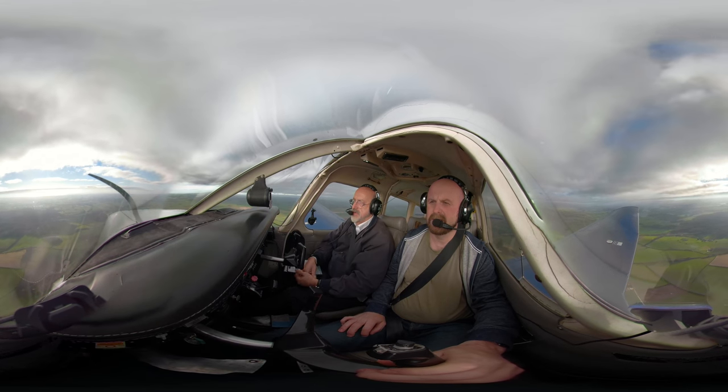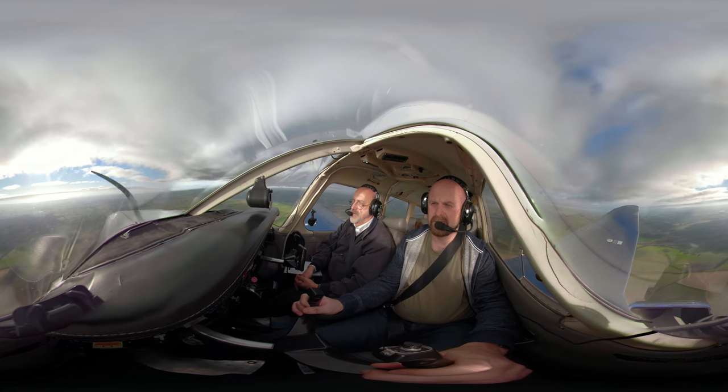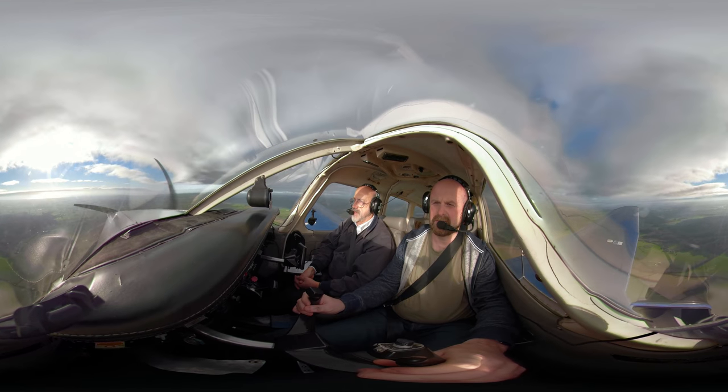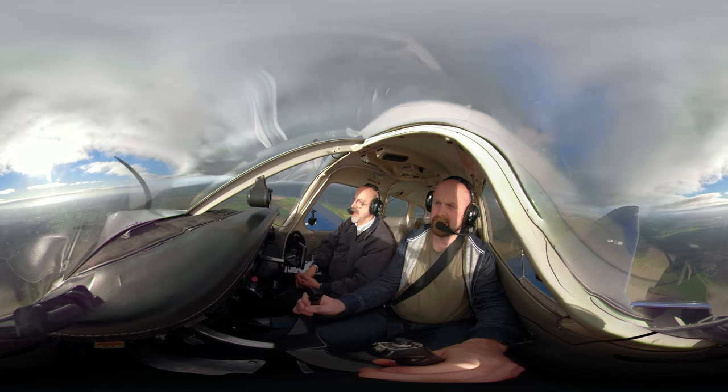So let's just try and concentrate on the direction now. Keep that attitude, but we don't want the aircraft to keep moving to the left. It's turning more and more towards the sun. So try and pick a reference point ahead of you, and let's not turn to the left.